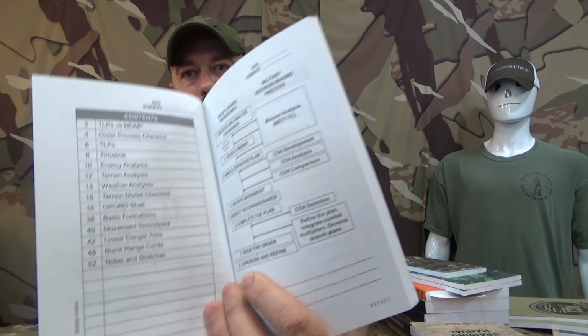Paraphrasing, of course. But it gives you good, quick references on things from some of the other manuals, as well as the ability to take notes, put down what you need to put down, and go do what you need to go do. There are multiples of these. This is number 1. There is a number 3 coming out. I've got a pre-copy of it.